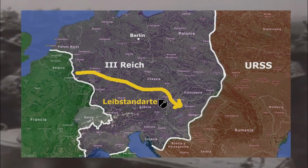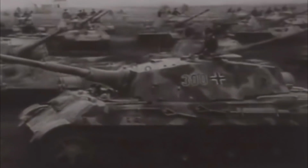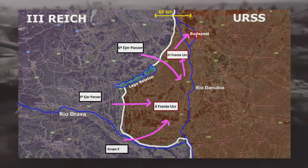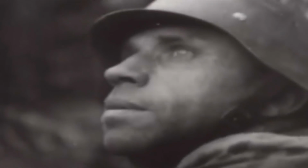There it carried out its last and most desperate battles in its attempt not to lose the Hungarian capital and the country's oil sources, which were the last that the Germans had left. By April 7th, the division once again had no more than 1,500 troops and practically no armor.